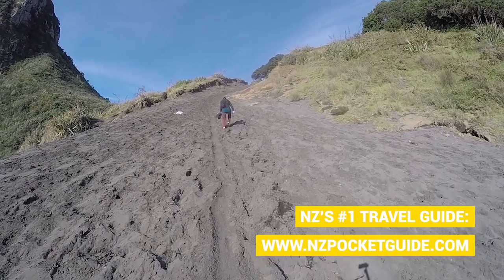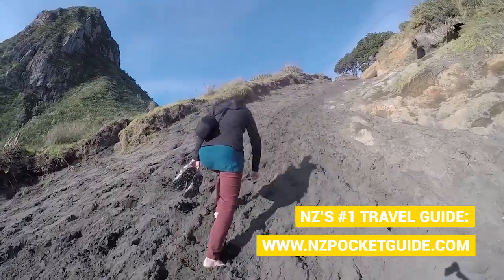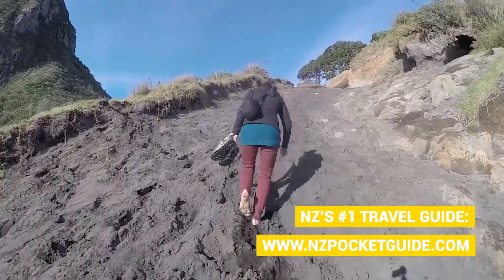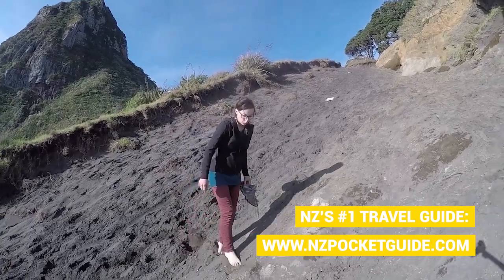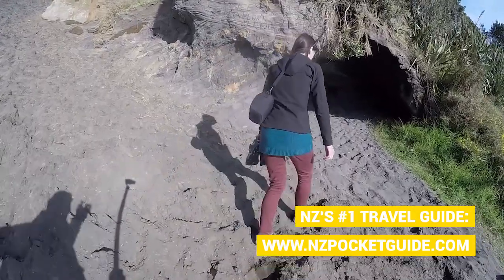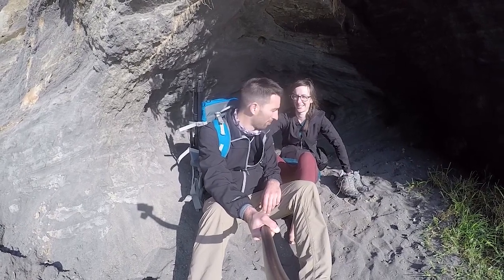On the way back up the sand dune, I find an awesome little cave. I did not go into this cave because I was tired from climbing the sand dune. That is not what happened. No, I see the cave and I'm like, that looks like a cool little spot to sit in. Can you join me in my cave? Thanks.